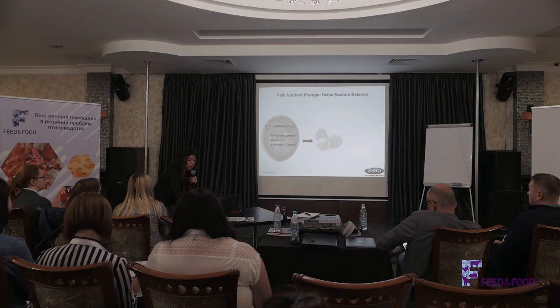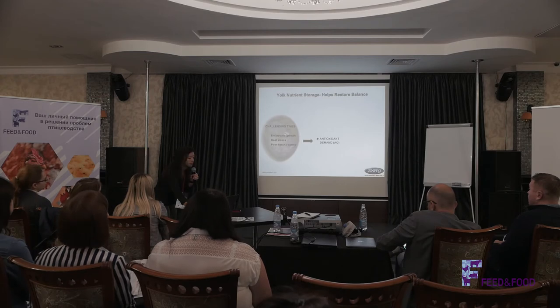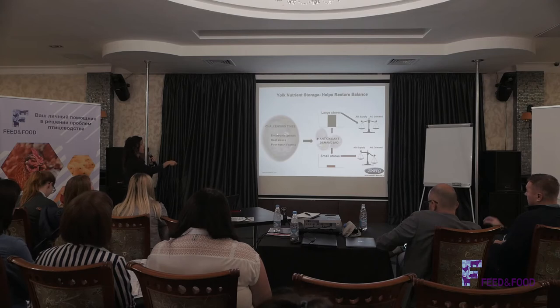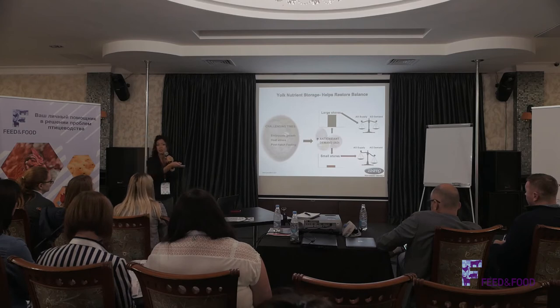So the point is this: we want to increase the nutrients in the egg. So during these challenging times, the embryo will have the nutrients it needs to supply the activity of those enzymes and grow better.